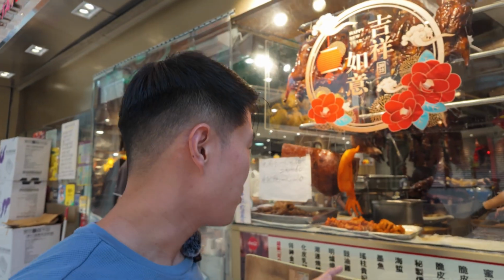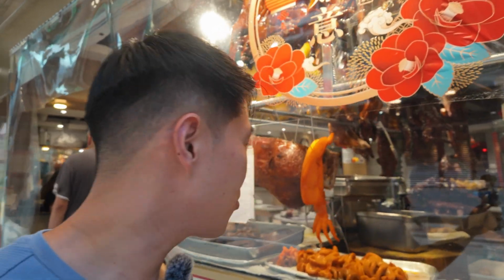So here we are at Dragon State Kitchen Restaurant. Immediately after we came down from the airplane, we went directly to this restaurant. Look at the selections of barbecue meat inside. Wow, looks mouth-watering. My mouth's watering right now.